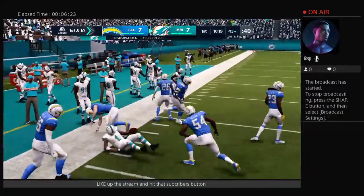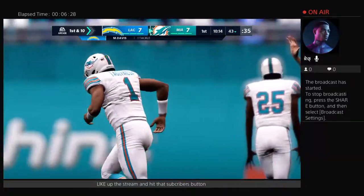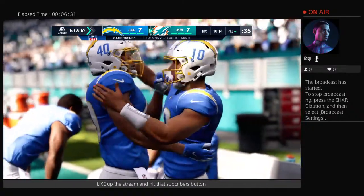And they're going to get this beyond the 40 before he's taken down. Able to find a lot of empty space there, picking up the 1st down at a 21-yard gain.